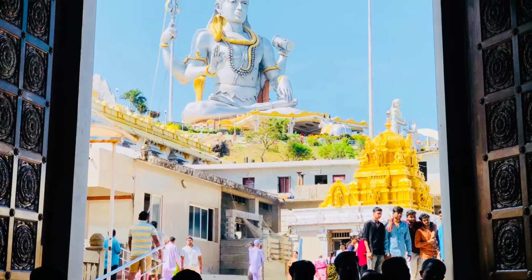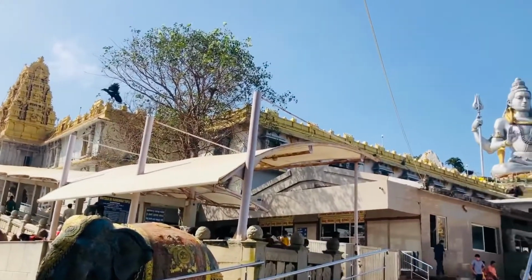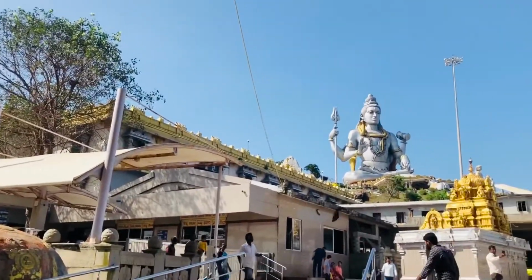Murudeshwar is famous for the world's second tallest Shiva statue. This 237 feet and 21-story structure gives a fantastic aerial view of the towering Lord Shiva statue.